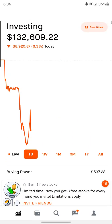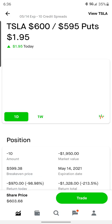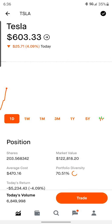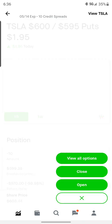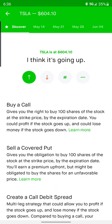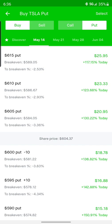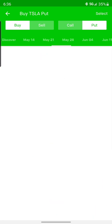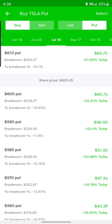So everything's down, no safe haven this morning. But real quick, I'm going to roll out some of these credit spreads, these 600s, to that July timeframe. This is an example of where, if I look at July, they only have $10 increments. So they have 600 and 590s.